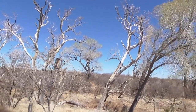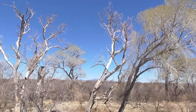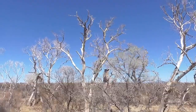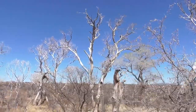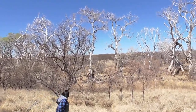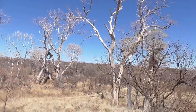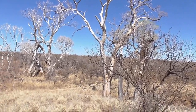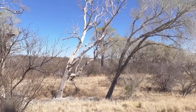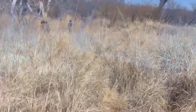It must have been beautiful when those cottonwood trees were alive. I know. Wow. And they are dead. I told you they're enormous. They're just so big. Yeah, the trail's right there. There's a little creek that runs through here, too. Well, there would have to be to support those trees. There's still a lot of lively ones over there.